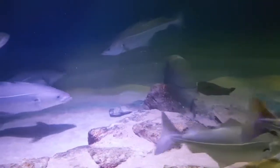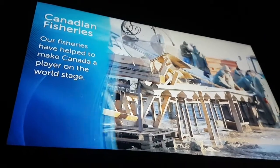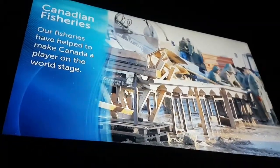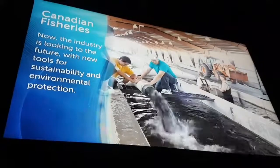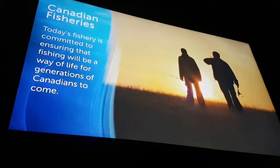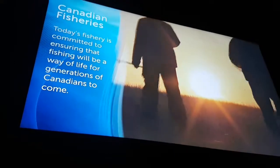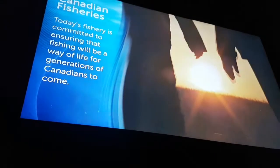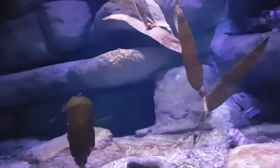Now, the industry is looking to the future with new tools for sustainability and environmental protection. Today's fishery is committed to ensuring that fishing will be a way of life for generations of Canadians to come. For thousands of years, fishing has been a way of life in Canada.